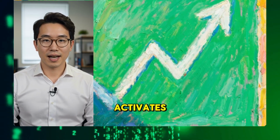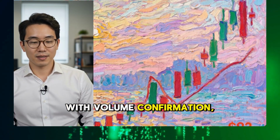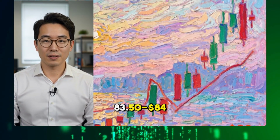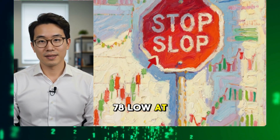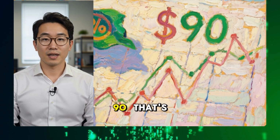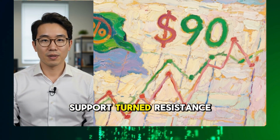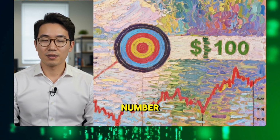If scenario A activates, this is the bottom entry. If we break above $83 and hold on Monday, Tuesday with volume confirmation, enter long at $83.50, $84. Your stop is below the $78 low at $77.50. That's a $6 risk. First target, $90. That's the previous breakdown support turned resistance. Take 30% profit here. Second target, $100. Psychological level and round number resistance.